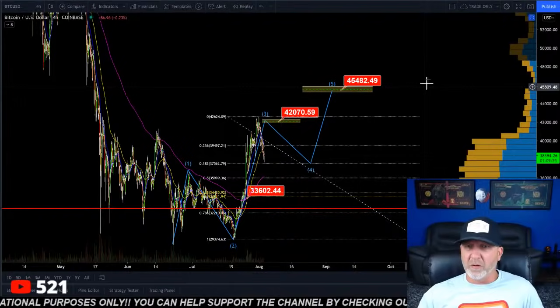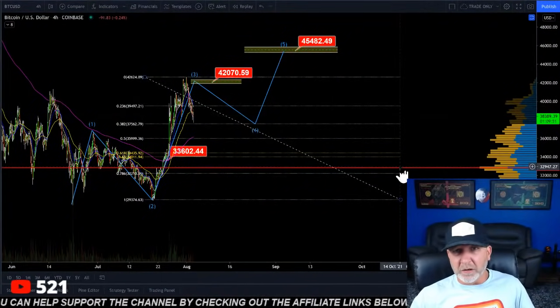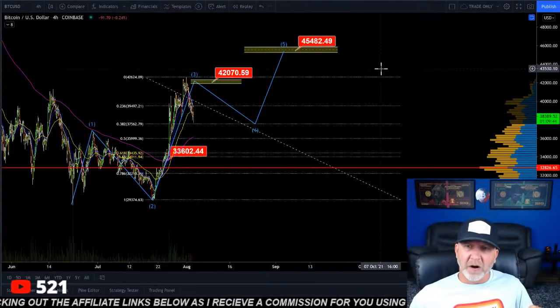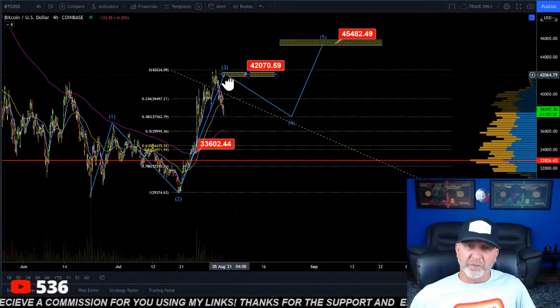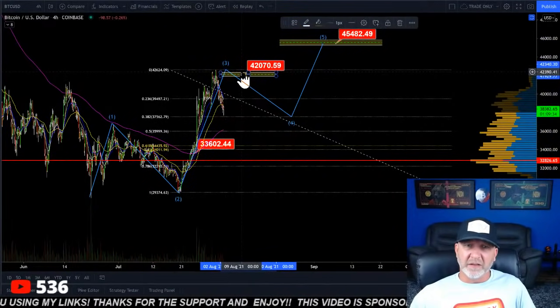Now this is the 4 hour. Like I said, guys, when I'm trading, I'll look at smaller time frames to figure out entries and exits, but my main time frame is the 4 hour. I do trade the 4 hour charts. So we were looking for this possible wave 3 up to 42. We did get a little above that, so I can raise that now. I'm going to get this off of here.